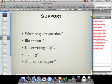Your underwriting questions, you can do one of two things. You can call every company you've got directly, or if you have a support structure in place, you're going to be able to call up there, email there, and get your underwriting questions shopped for you. Reduces a lot of headache and overhead on your part.